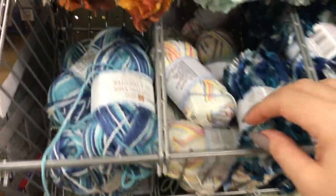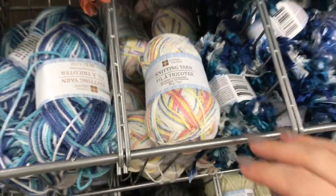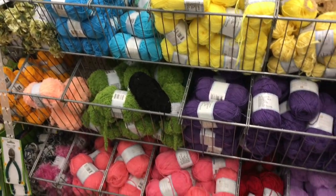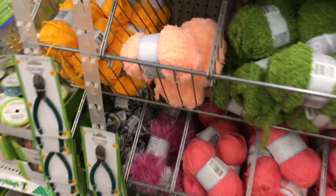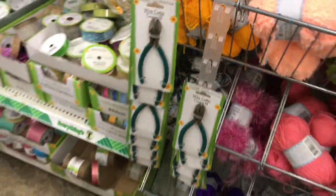I know some of you are asking if there was crochet yarn, but I'm not seeing any. Most of it's all knitting on this side here. Just knitting. I'm sure you can use some of the really fine stuff for crochet, but this one's a pretty combo.